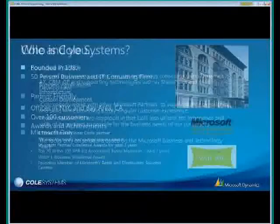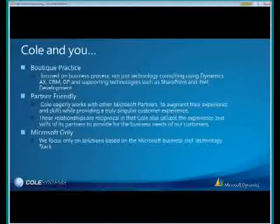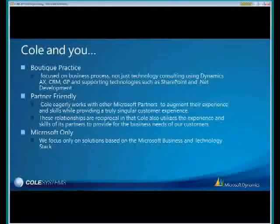A little bit else about Cole. Again, we are a boutique practice. We do not take on every client or every relationship with a partner. We actually look for more complex business-related or business process-related projects. We are a partner-friendly organization. We work with many other Dynamics partners, especially in our areas of expertise, which are retail and manufacturing. Those relationships are reciprocal in the sense that we not only assist them with augmenting their skill sets as well as resourcing and our experiences, but we also expect that of our partners. And we are a pure Microsoft shop, all the way down to the infrastructure being purely Microsoft.